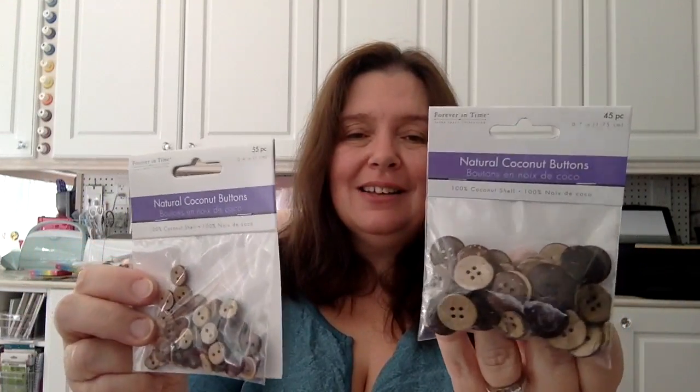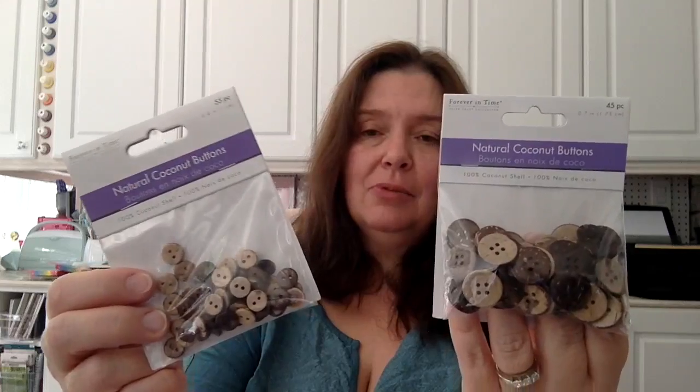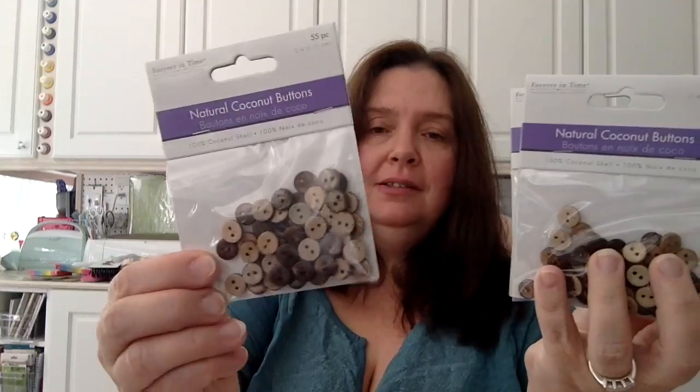This was with the knitting stuff, the yarn and knitting and the sewing stuff. And they had a lot more of these natural coconut buttons. They look like wood, but they're actually coconut. Did you know that? It doesn't matter if coconut or wood, but yeah, they're coconut. So I got more of these buttons because I like to use them in my crafts, especially the little ones. They make really cute centers of flowers. I got more of those. And it's not like I don't have brown buttons in my stash. I do, but they're all mixed up. These ones are separated.